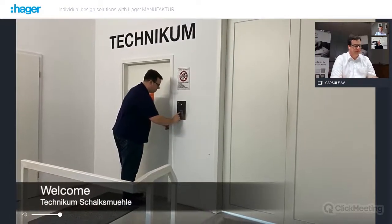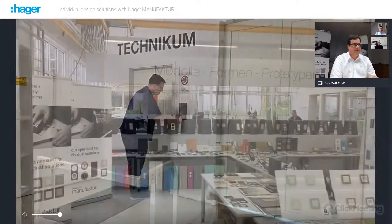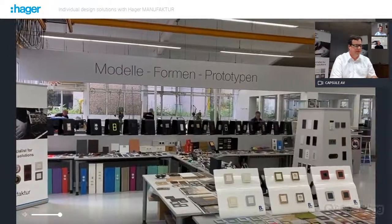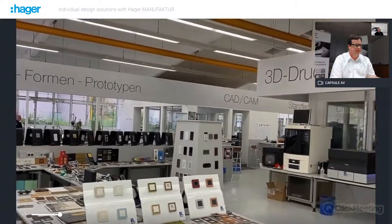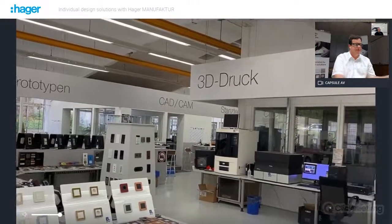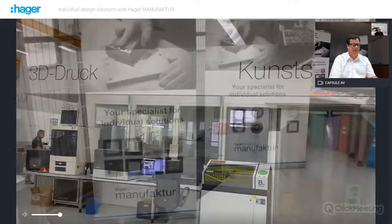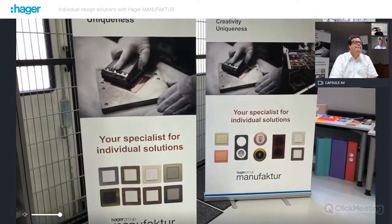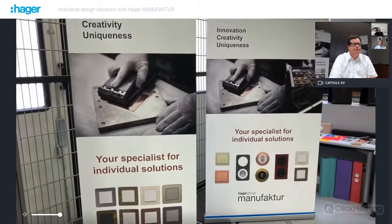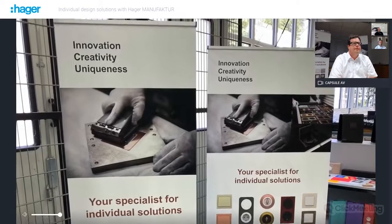Welcome at the Technikum and Workshop Hall at Berker Scheixmühle. Here we have workstations for modeling, prototyping, 3D printing, all for R&D, and also more than 500 real manufacture samples and solutions. For the next minutes I would like to give you a nice overview about all our samples and the wide range of manufacture possibilities.